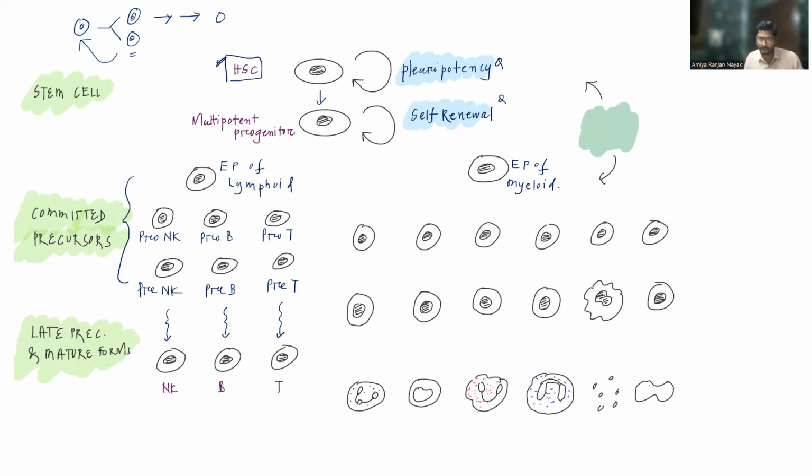Now coming to the myeloid lineage. The early precursor of myeloid lineage will further divide into various colony forming units. Again, through various steps, it will make various colony forming units, and those colony forming units will differentiate into a particular lineage to give a particular type of mature cell. So these colony forming units can be colony forming units for granulocytes, monocytes, eosinophils, basophils, megakaryocytes, and erythropoiesis. So these are the various colony forming units.